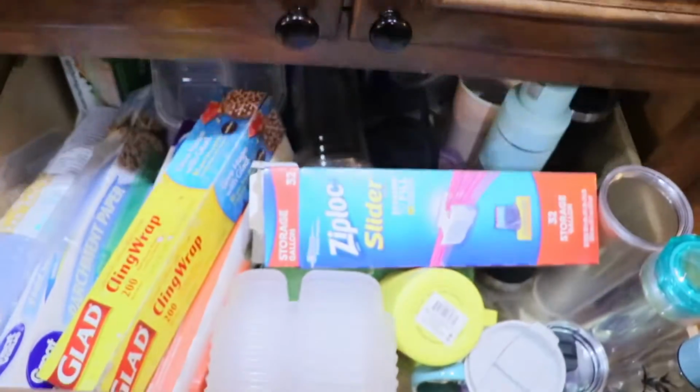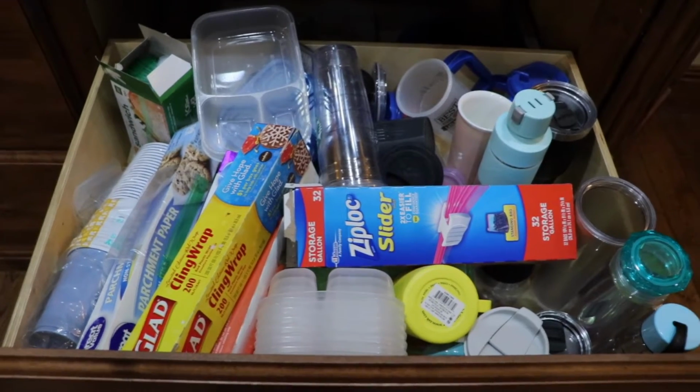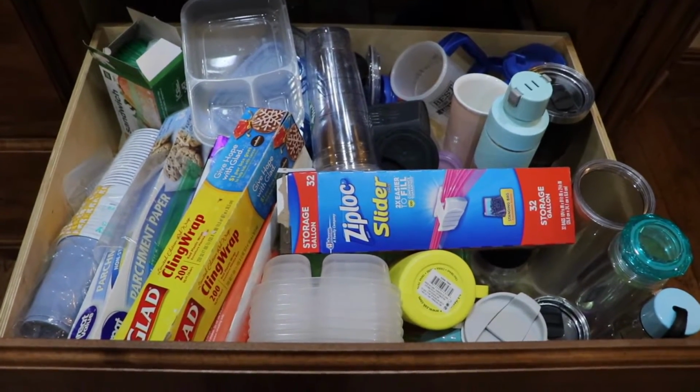Moving on to this drawer, this is kind of a mess. I actually decided that I'm going to take out all of the reusable cups and put them in a new spot.